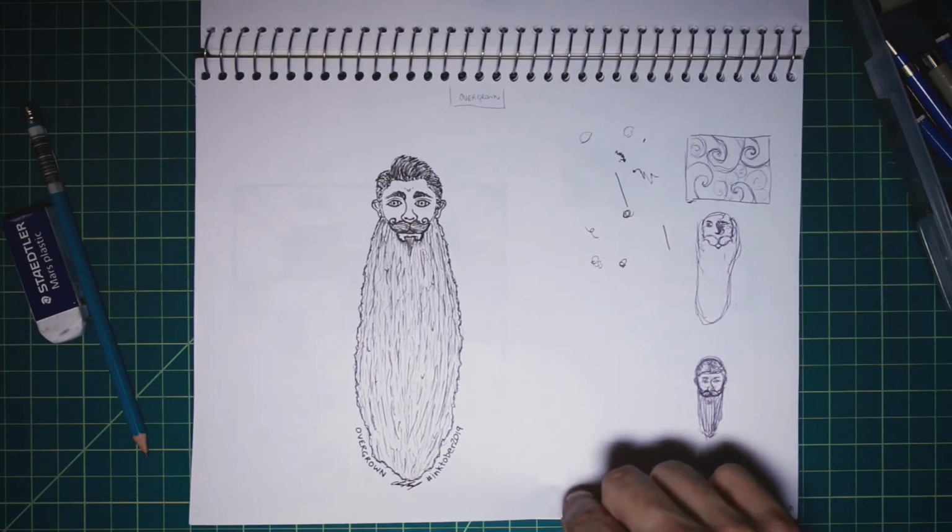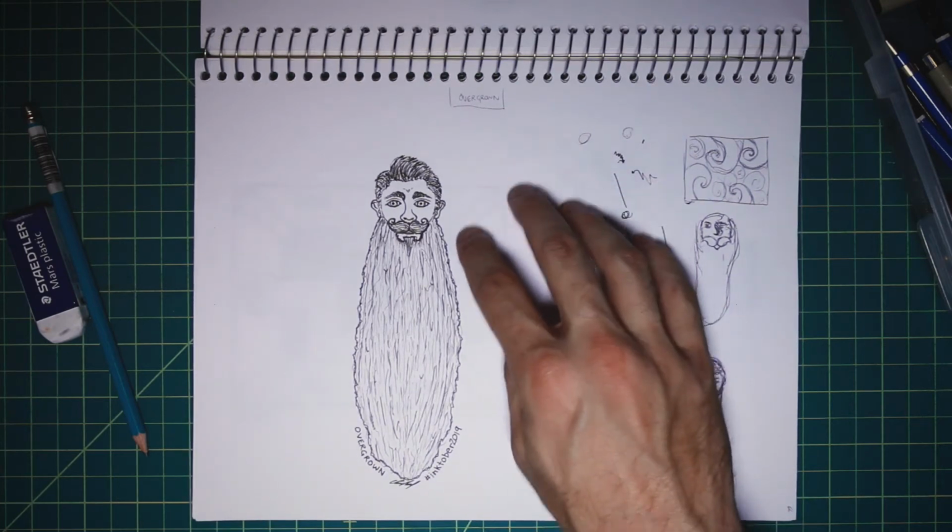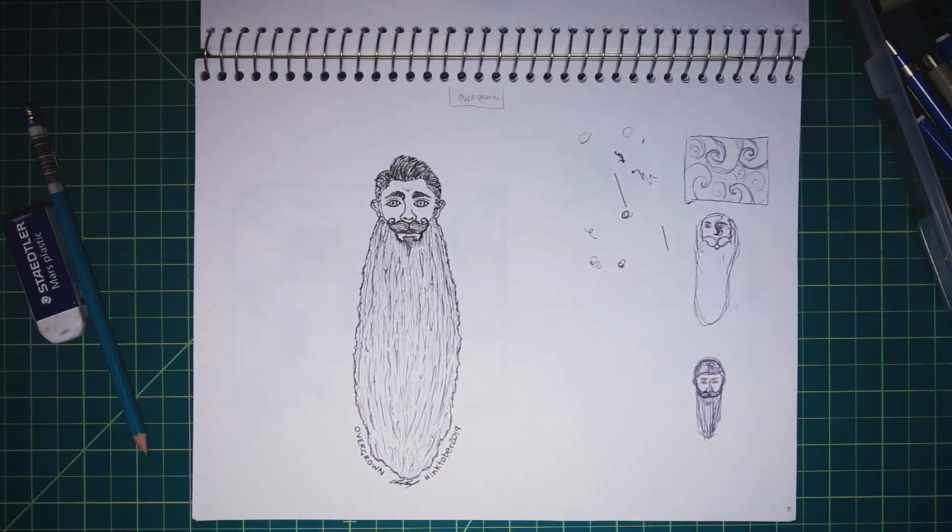My daughter's sketching in the background, so sorry if there's a little bit of background noise. I'm just gonna roll with it. And went with a really disproportionate beard.